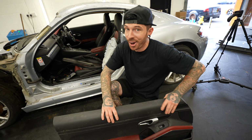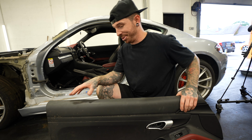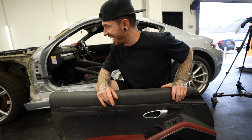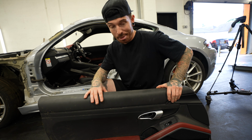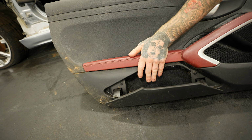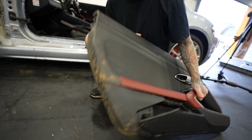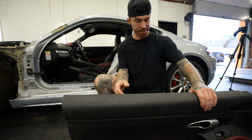So, do you know when we title these videos rebuilding? This is a genuine rebuild, this car. There's not really much on it that doesn't need replacing. Even this door card, like this is all broken at the bottom. I don't know how that's happened. There's loads of mud on the door card, which I don't know how that's happened inside the car.